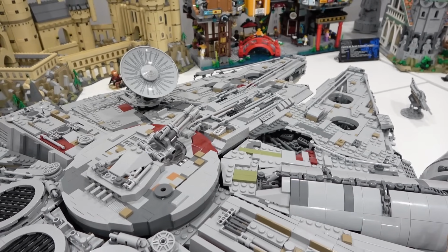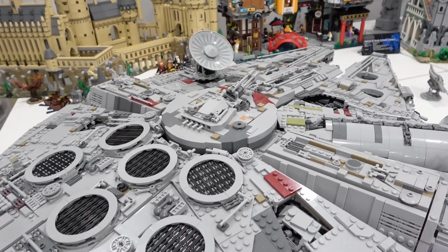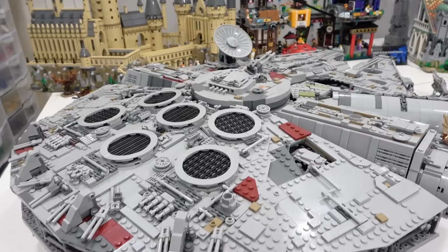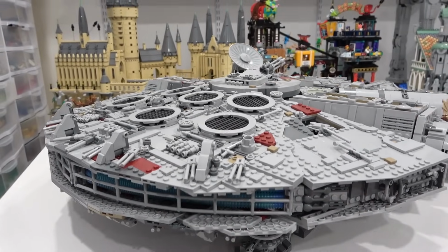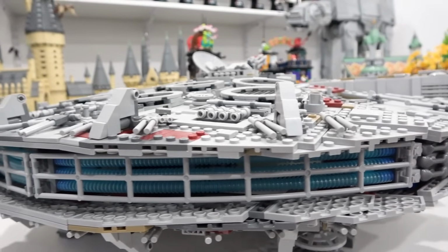But in the end, it is pretty easy to put back together, and this thing is absolutely magnificent. And the icing on the cake is this ribbed tubing back here, which represents the thruster. It would be pretty neat to run some LED lights through there and light it up.